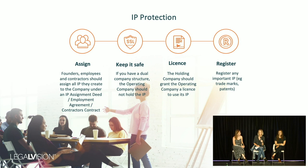You also need to make sure that when you take on employees and contractors, they assign any IP that they're creating to the business as well. That's usually done, if it's an employee, through their employment contract, and if it's a contractor, through their contractor's agreement. Make sure that if you have a dual company structure, the IP is not held by the operating company, because then it's obviously at risk. You want to make sure that it's held at the holding company level.